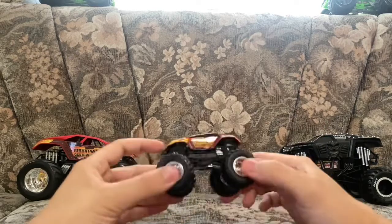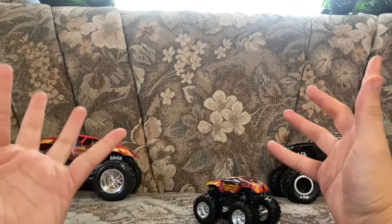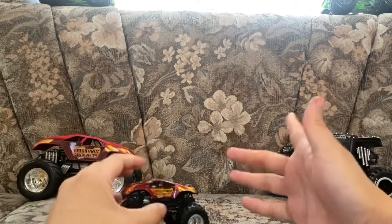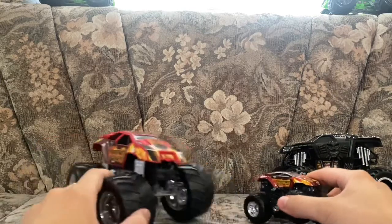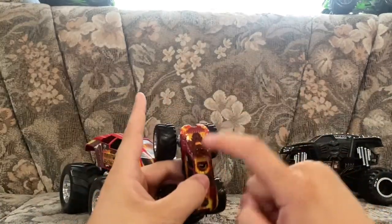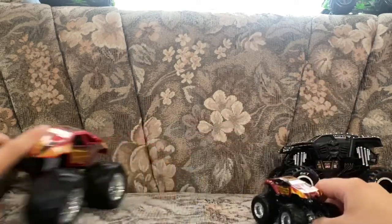This has to be my favorite one because I wish they would make this into a real truck. Because, you know, it's a red Maximum Destruction. I see right here, it's the 124 and the 164. And I just love this. The face right here, my favorite Max D face of all time.